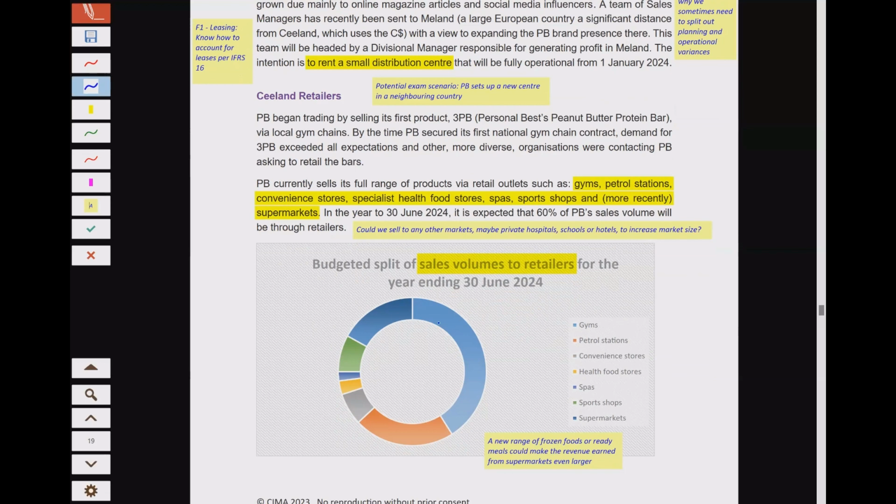So gyms is the first one, the light blue, big amount. Then we've got the orange petrol stations, seem quite big. The dark blue one at the end is supermarkets. Okay, and it's done by units, not revenue here. So that shows how big gyms and supermarkets are as the customer base. And then smaller ones are like the spas and health food shops and so on. And the green one, sports, and going clockwise to supermarkets again. This gives you an idea of the volumes.